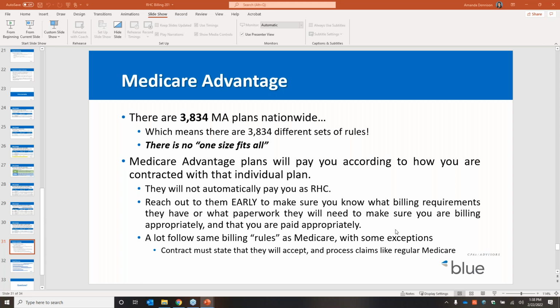But again, a lot of them do follow similar billing rules as Medicare, especially if you're contracted with them as an RHC, with some exceptions. They may have you bill the flu and pneumococcal differently since those are typically reimbursed through the cost report, okay? So be aware of that.